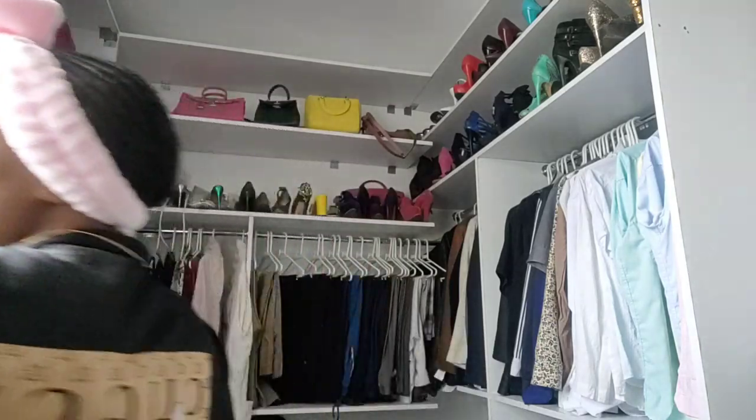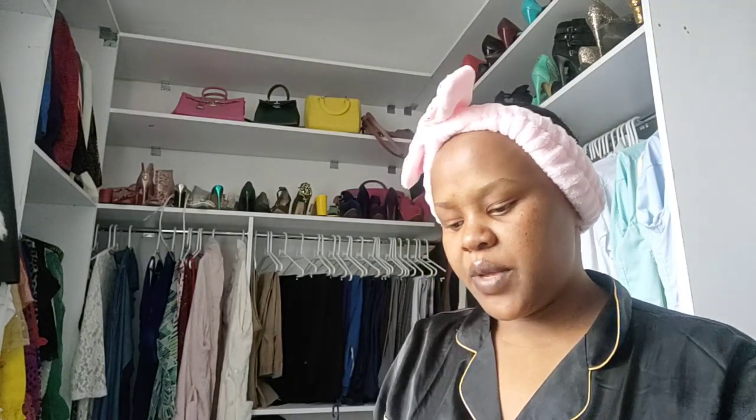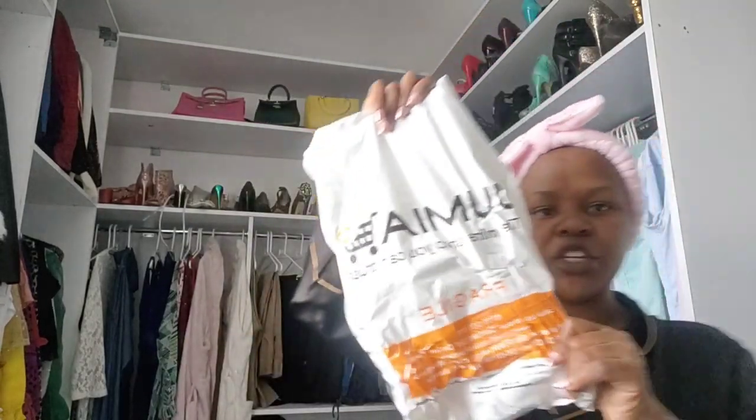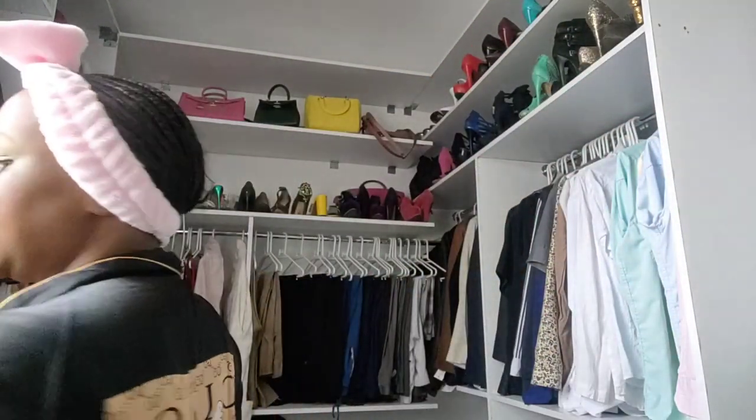So yes, I got that box from Jumia. It's a packaging from Jumia. And I also have this packaging here. Let me put it clear. Yeah, so can you see this? Yes, I hope you can see that. So this is my packaging from Jumia. And I've cut it with scissors off camera, but I'm just going to show you what is in there.